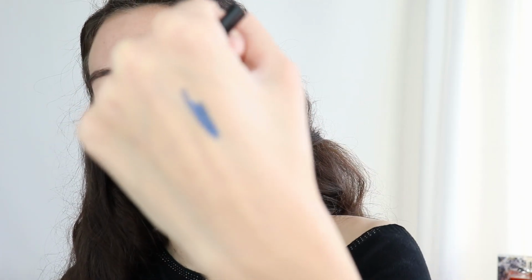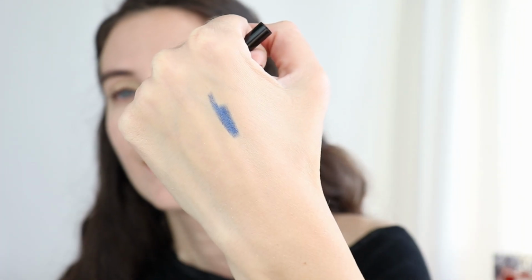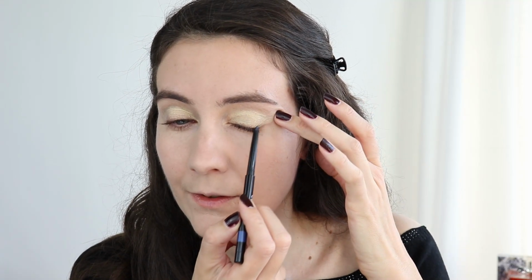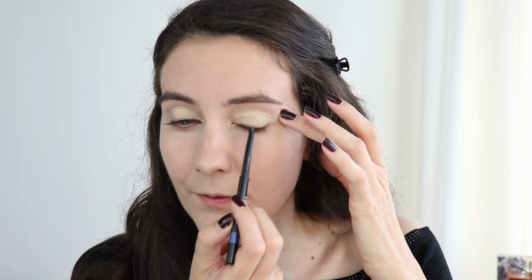Why am I doing this? Because I want to have a touch of blue, a touch of this rebellious look, and I'm going to be applying this color very close to the roots of my lashes, so I don't want this color to stand out. I want it to blend with my lash line. I don't want this color to stand out really, but I just want to have something different.